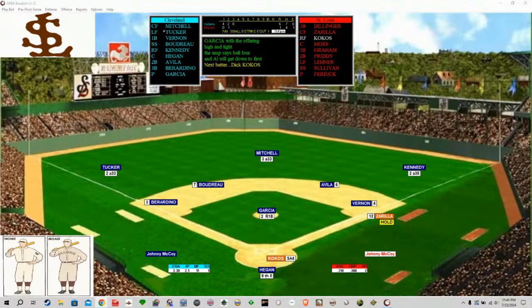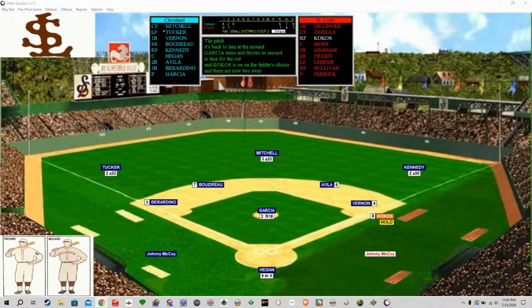Next batter, Cocos. Batter Cocos on the league leaderboards. He's fourth in RBIs with 12. Unfortunately, second in strikeouts. Cocos ready to bat. Hegan crouched down now. The pitch. It's back to him at the mound. Garcia turns and throws to second in time for the out. And Cocos is on the fielder's choice. And they are now 2 away.